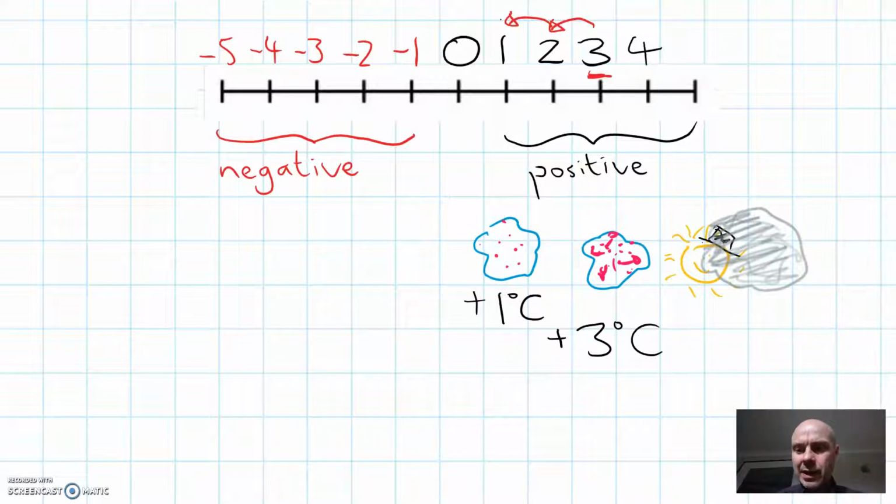Okay, now let's imagine that cloud gets a little bit darker. What's going to happen? The temperature is going to go down. Okay, what are we doing with our +1 degree C? Well, let's subtract another 1 degree C. We're going to be down to 0.